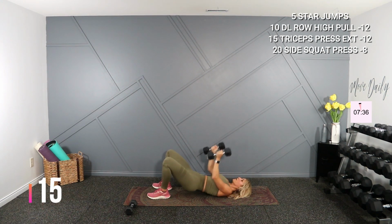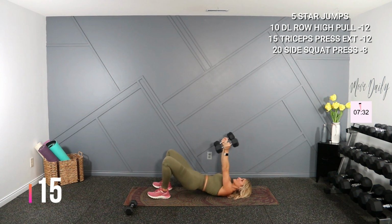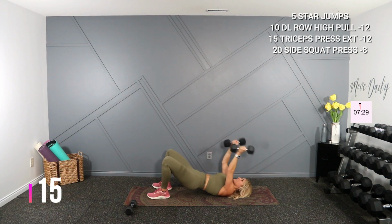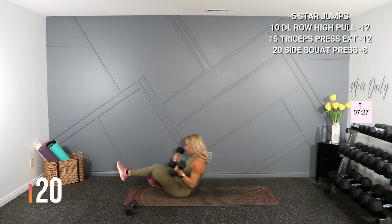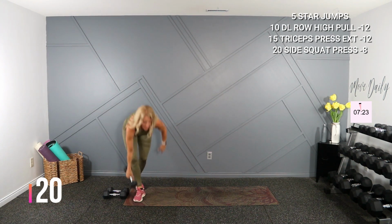Two more here. Last here. Whew, that's good. We needed to do 15 with this weight to get that fatigue. Last exercise here in this circuit.